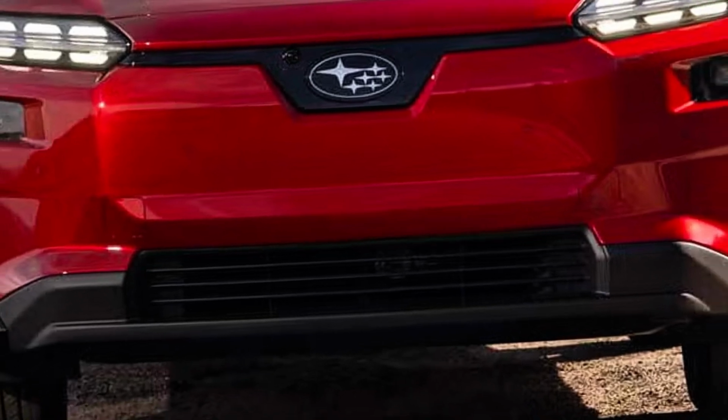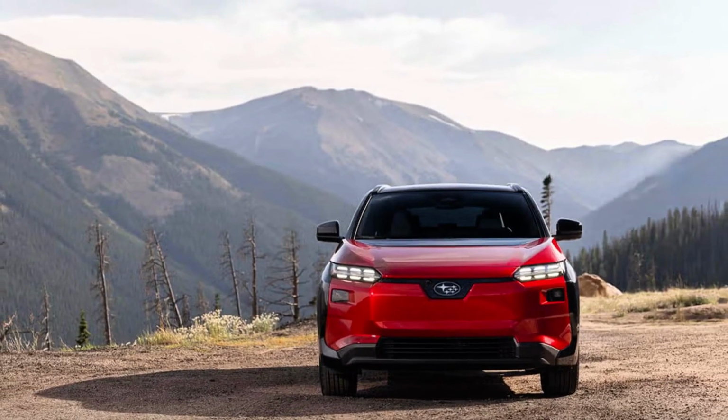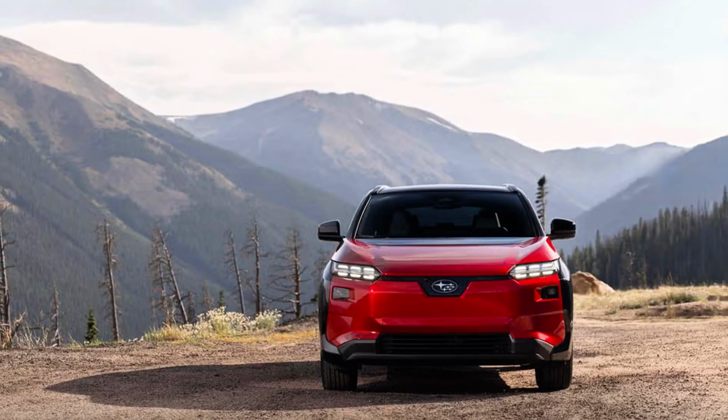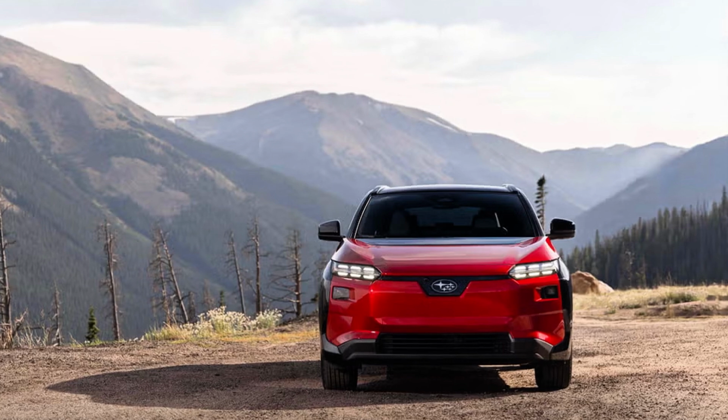Subaru, and by extension Toyota, stiffened the front suspension while softening the rear. We found the ride to be just a little starchy, but the car remained well composed over everything but the worst pavement. The steering was also altered. It's neither particularly quick nor noticeably slow. It suits the generally relaxed nature of the vehicle.